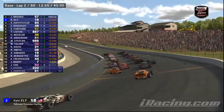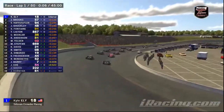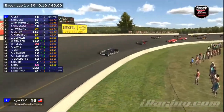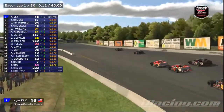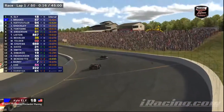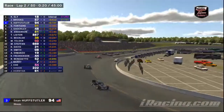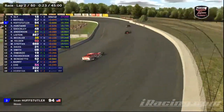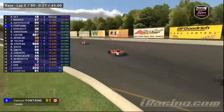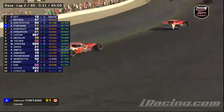There we go. We're racing in Concord, North Carolina. It's Kyle Eli on the inside of Jake Brooks there, and the whole bunch coming right up behind him, 2 and 3 wide. It looks like Kyle Eli is already pulling a little bit of distance on Jake Brooks. It's Sean Hufstadler in the third position here in the 94 car. Then it's Samuel Fontaine and Shockley in 4th and 5th, and a big bunch of cars behind those guys there.